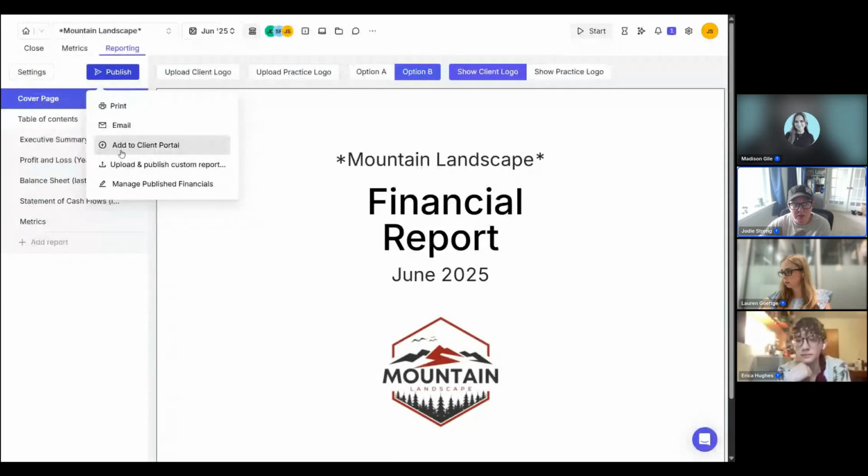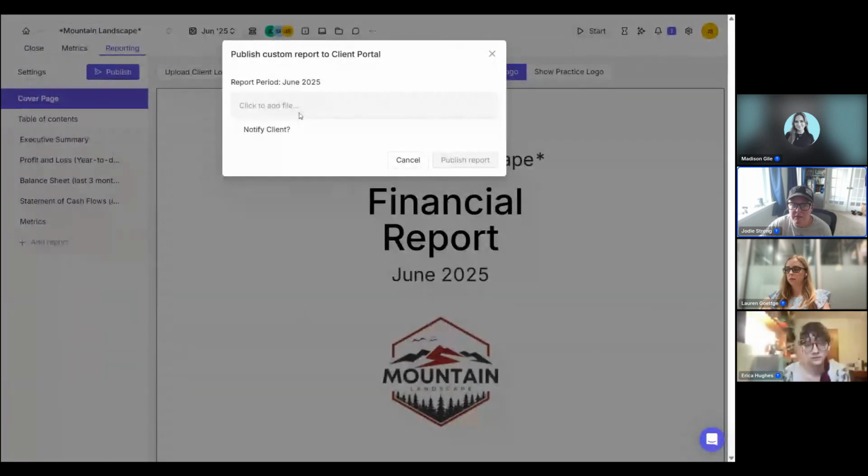So you can either publish the management report here within Keeper, or you can upload a PDF here to send custom reporting to your client. So hopefully that answered your question there.